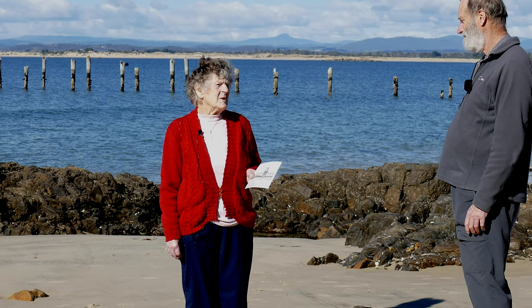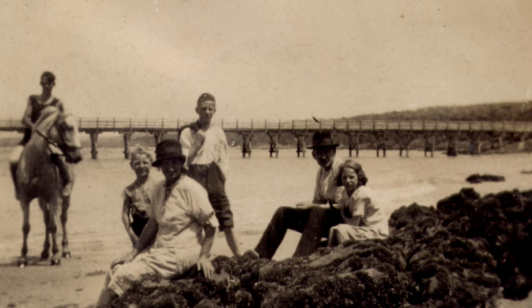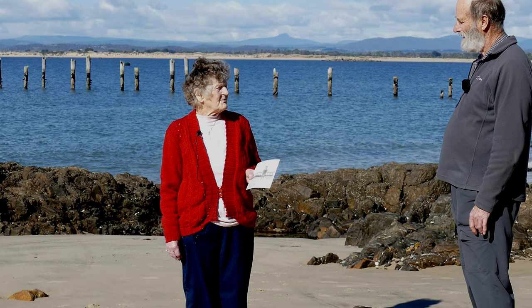Since about 1914. Grandfather bought the land down here, the acre of land. Is that the same block that your house is on now? Not my house, two houses down from me, the little cream house. Yes, and the little cream house there was my grandparents' house. And so the Murphys have been coming to Bridport since then? Ever since then, yes.